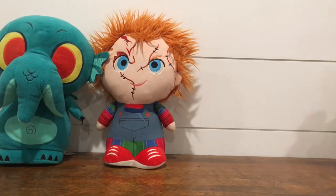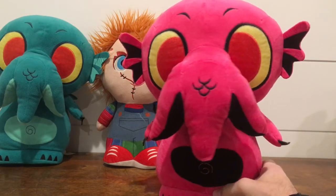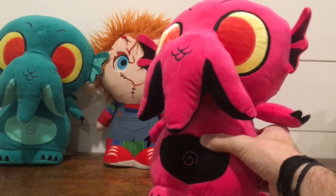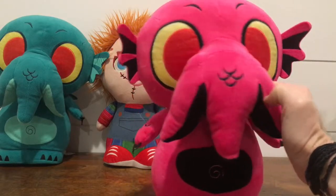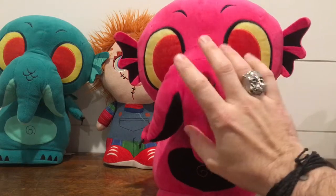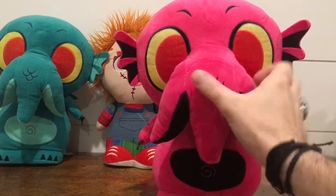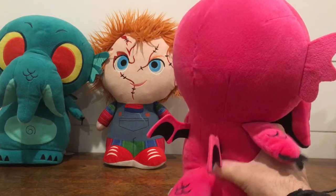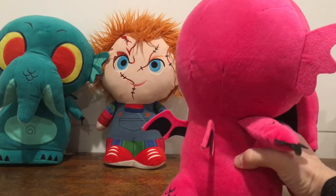Next up, we have another Cthulhu. This time in this shockingly bright pink and black color scheme. This has to be my favorite of the two, but the blue is a very close second. Same stitching details, same wings on the back and the tail.